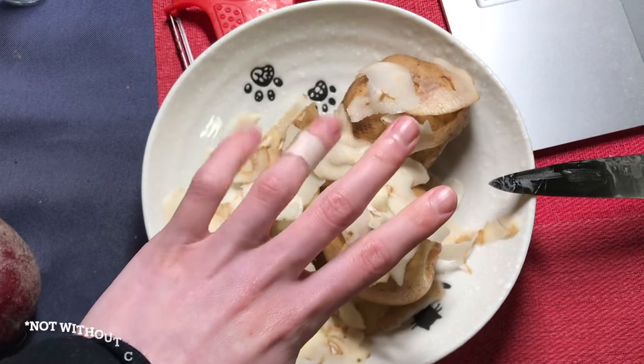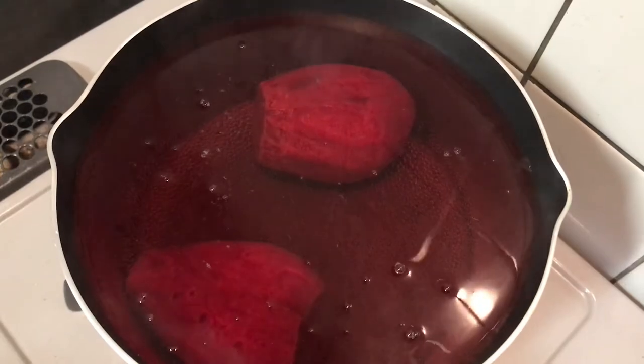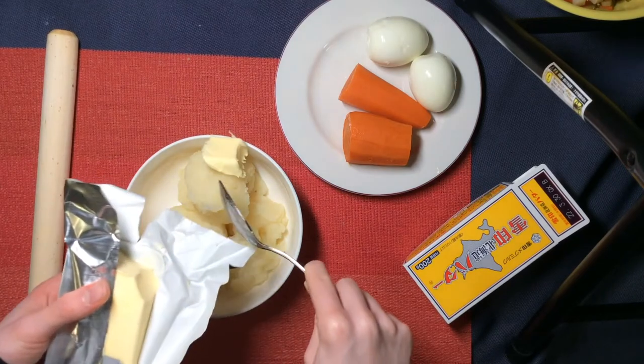Yes, this is the name. Yes, this is delicious. First of all, wash the vegetables. Then boil eggs, potatoes, carrots, and beetroot. I took a lot of potatoes and carrots because later I will make olivier that actually includes almost the same ingredients. Then we mashed potatoes with a slice of oil.